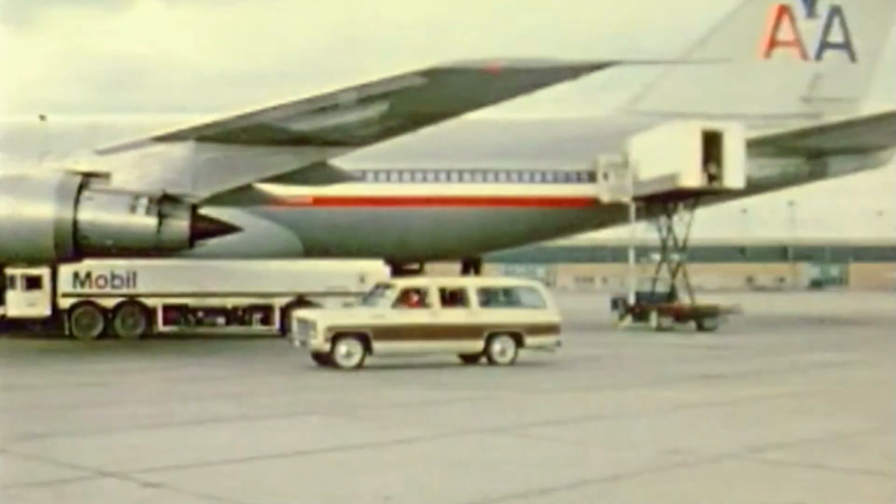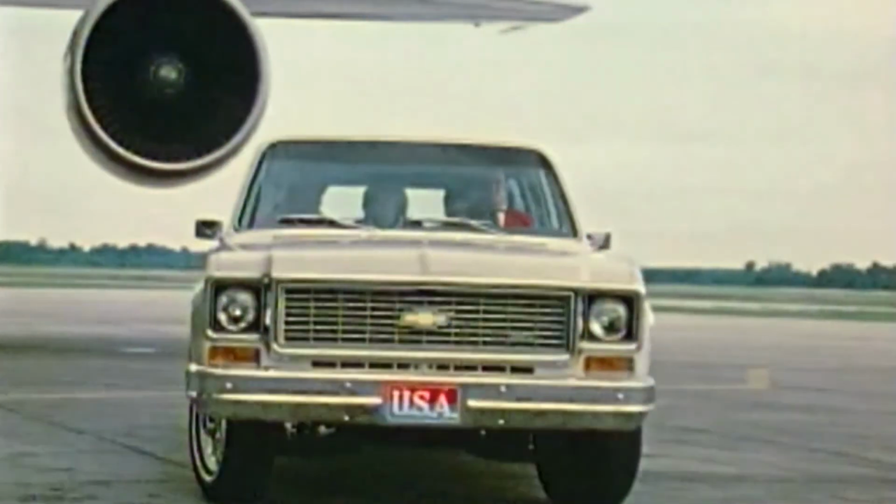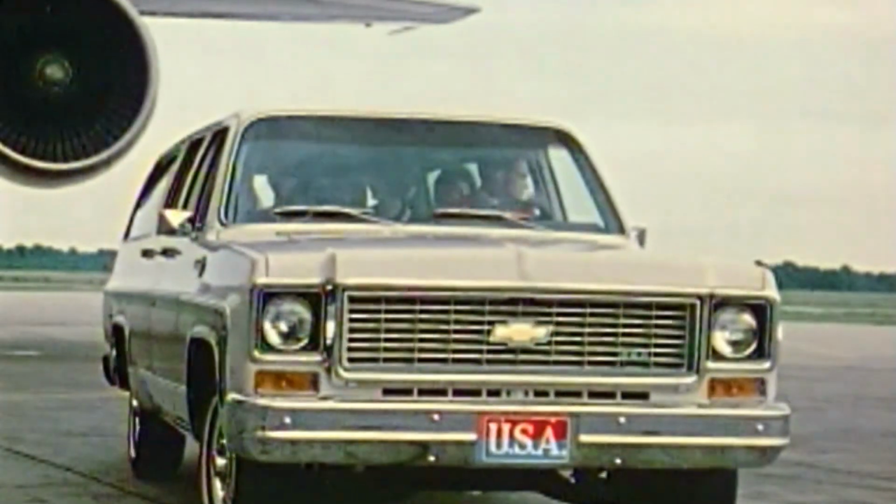This is the new Suburban by Chevrolet, station wagon styling on a tough truck chassis. It has fresh new appearance and convenience this year.